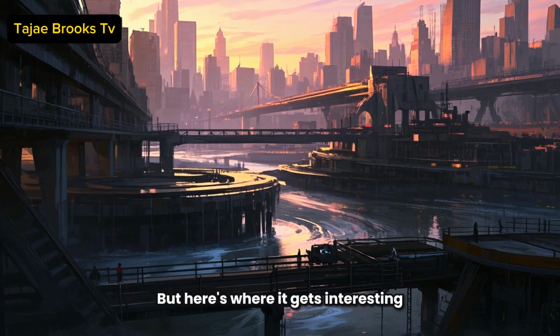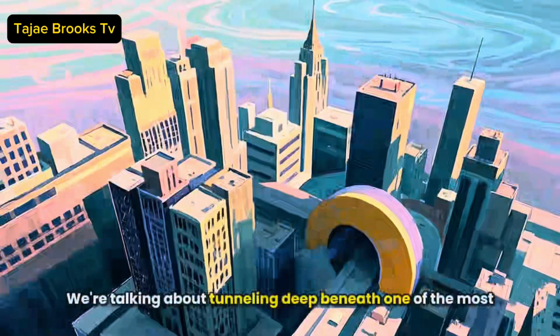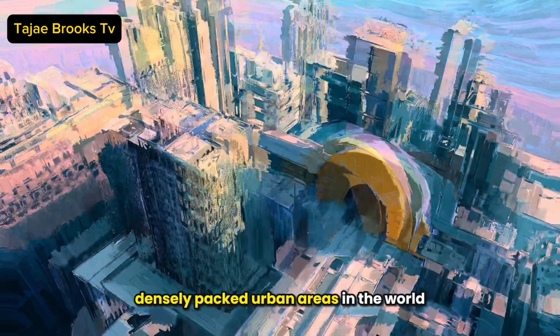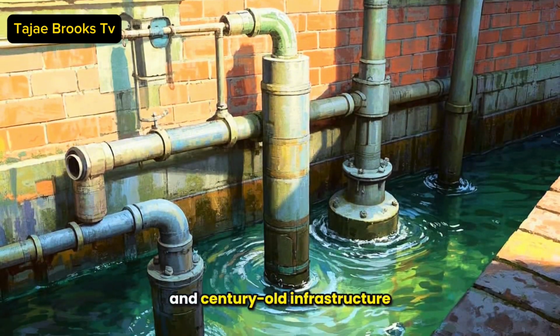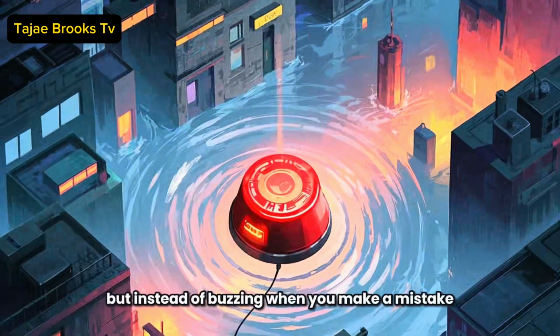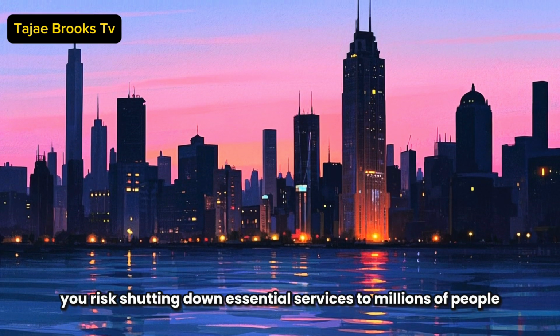But here's where it gets interesting. This isn't just about digging a hole in the ground. We're talking about tunneling deep beneath one of the most densely packed urban areas in the world. Manhattan's underground is already a complex maze of water pipes, gas lines, electrical conduits, and century-old infrastructure. It's like playing a high-stakes game of Operation, but instead of buzzing when you make a mistake, you risk shutting down essential services to millions of people.